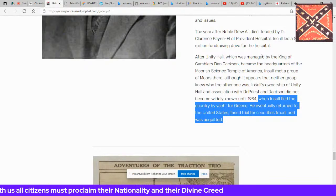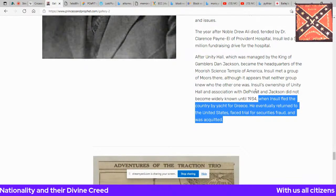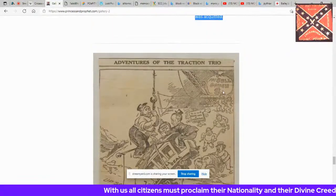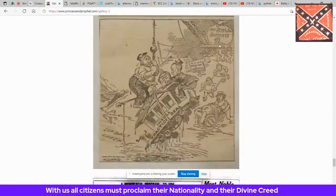So Insol fled the country by yacht for Greece. He eventually returned to the United States, faced trial for securities fraud, and was acquitted. So now we look at what he was doing.